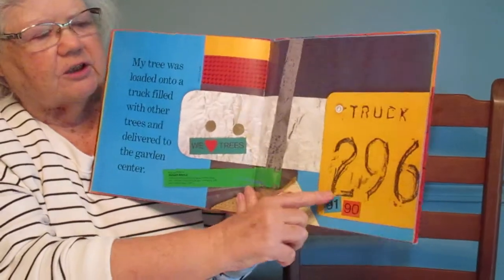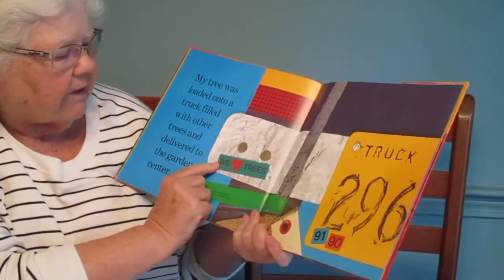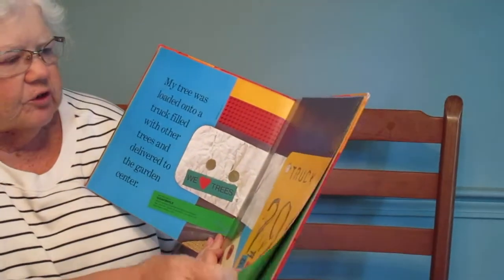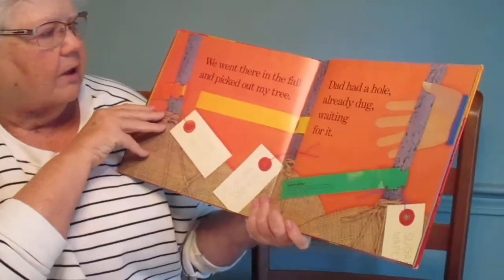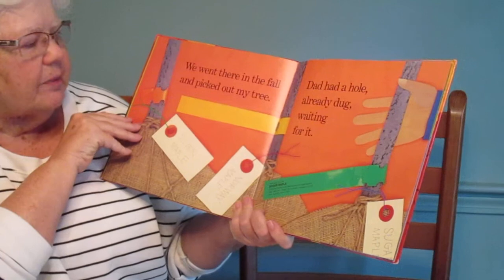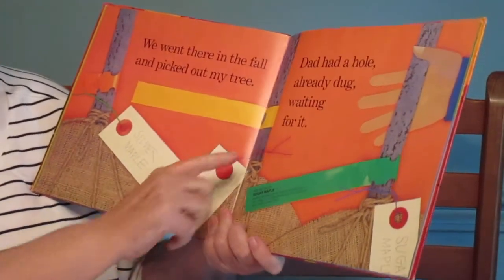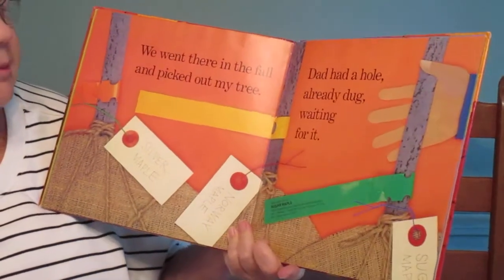It was truck 296. And it says, We heart trees. We love trees. We went there in the fall and picked out my tree. It's a silver maple. This one's a Norway maple. And that's another sugar maple.